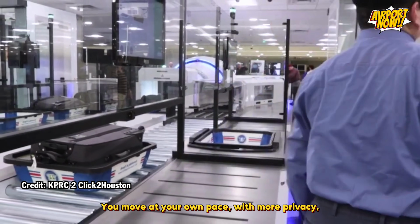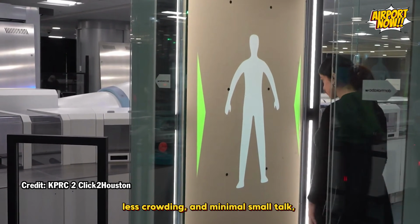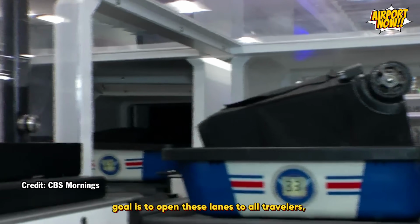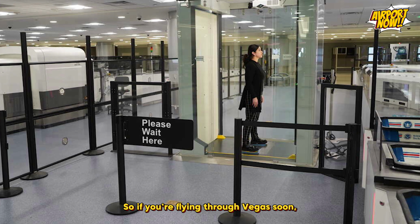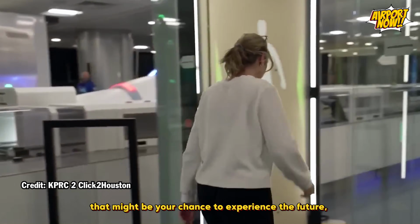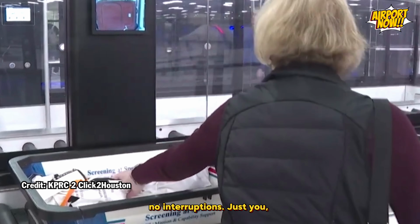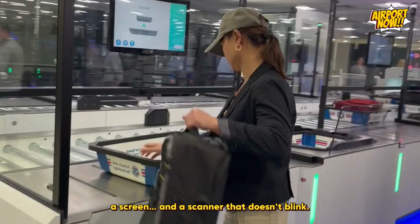You move at your own pace, with more privacy, less crowding, and minimal small talk. And TSA says their long-term goal is to open these lanes to all travelers, not just pre-check. So if you're flying through Vegas soon and you see that glowing booth at the end of the line, that might be your chance to experience the future. No agent, no instructions, no interruptions. Just you, a screen, and a scanner that doesn't blink.